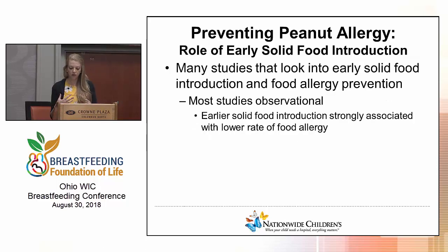There are a lot of studies that have been done to look into early solid food introduction and food allergy prevention. Until about 2005, most of those studies were observational, so there wasn't a lot of power behind them. But all the observational studies suggested that earlier solid food introduction was strongly associated with a lower food allergy risk.